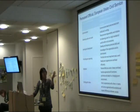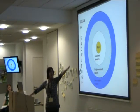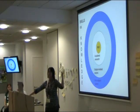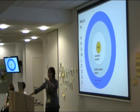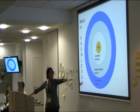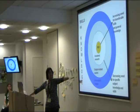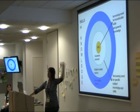So if I just summarise that, if you look at skills versus knowledge, a PhD is really the most specialist thing you can do with your degrees, to then continue and do a PhD on a very specific area, so you drill down as opposed to across. And as you come out of academic research and you go towards subject related and then non-subject related, what you have as you move away from PhD level is an increasing need for transferable skills and general knowledge, and then a decreasing need for specific subject knowledge and skills, and then vice versa. So this is how you put emphasis onto your CV.